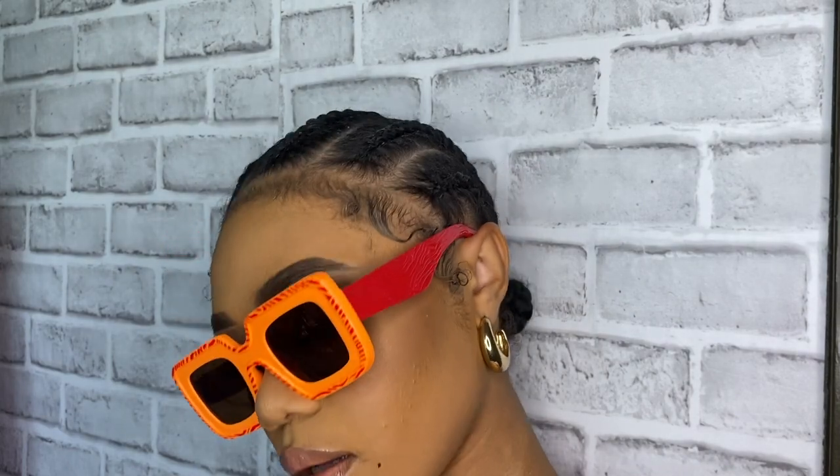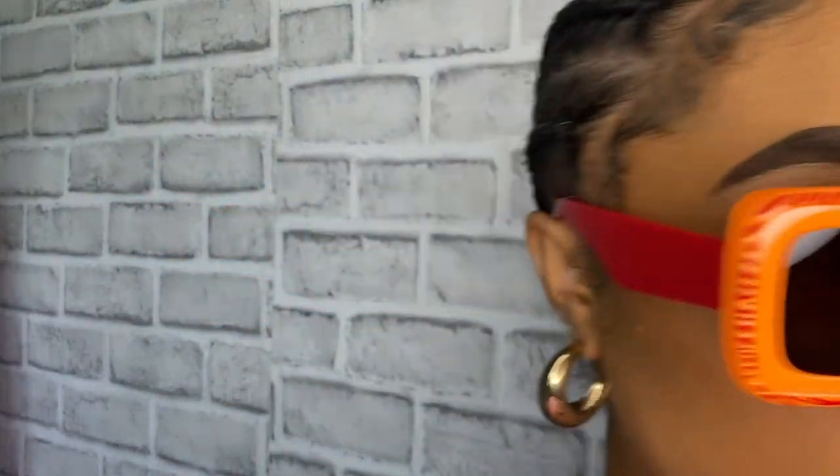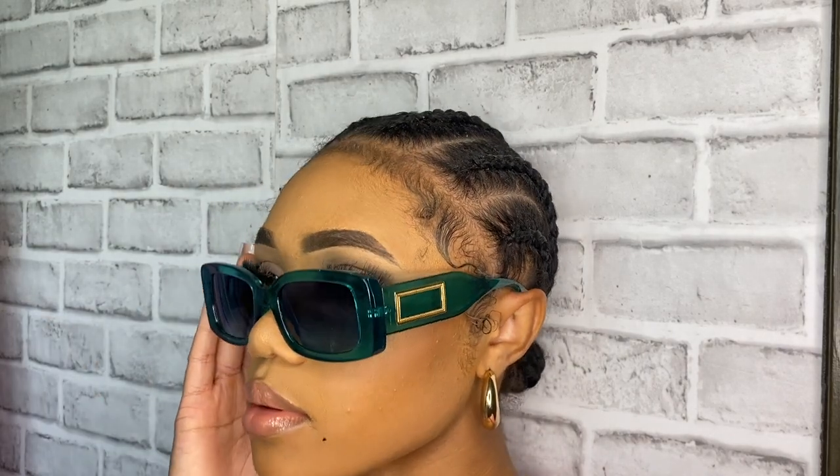Let's talk about vacation. These are gorgeous. Oh, I love these. These are fun too. They're very fun. Oh, these are cute. Definitely a vacation glasses. These are cute. And last but not least. Ooh. Y'all, we got some color. Oh, these. If y'all don't get nothing else, honey. These are beautiful. Look at these, y'all. These are vacation ready.